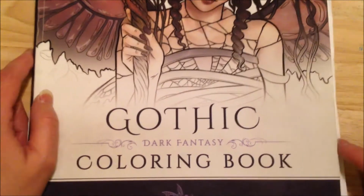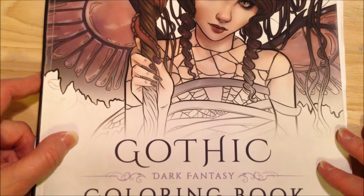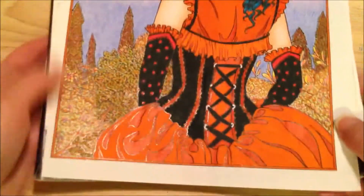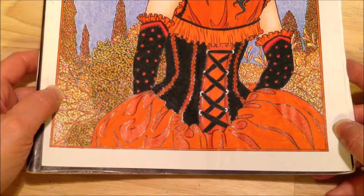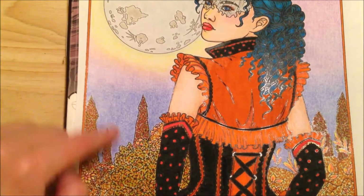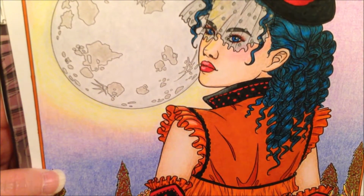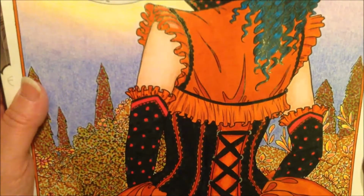This is probably, aside from all the Mandala books I have, and a few Creative Haven that were gifted to me, my oldest coloring book. And I redid this one for Halloween. And I redid it using markers as the primary medium. The sky, I did use pencils, transitioning from a darker purple to the light of the moon. Her skin was done with Arteza, and her hair was done with Crayola markers and black Arteza pencil.